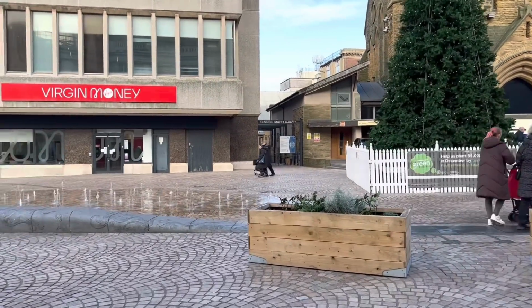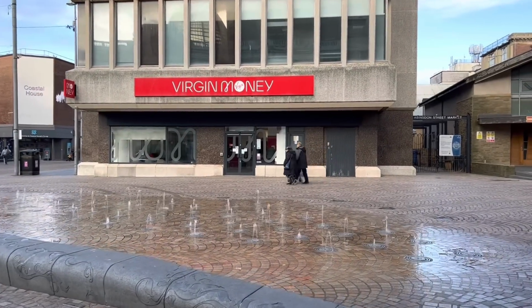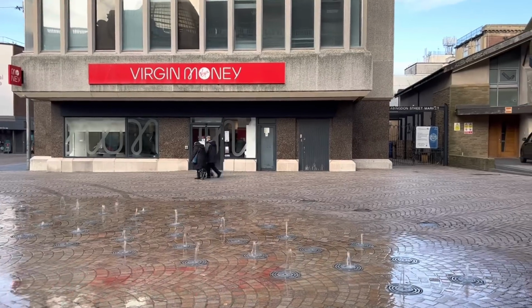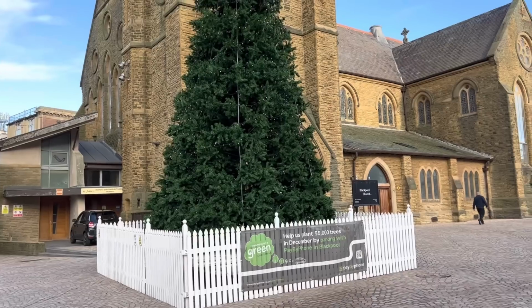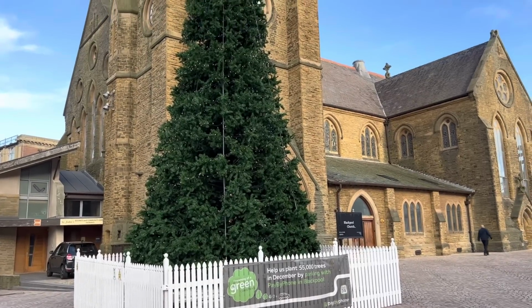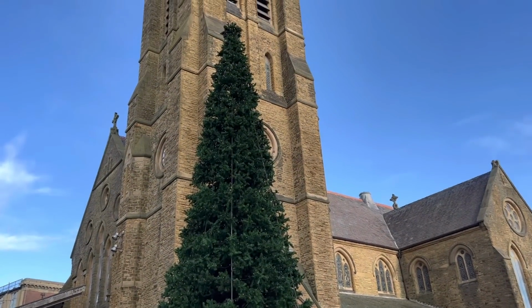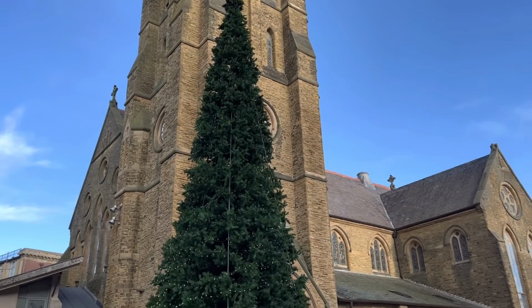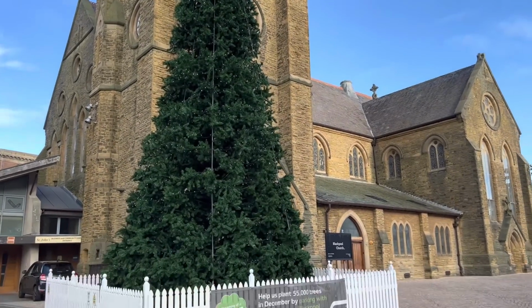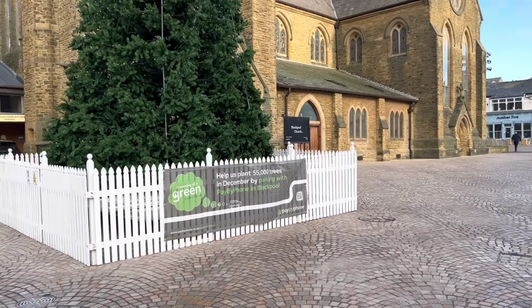The fountains are on for the pigeons. Catch the light and look pretty. And the Christmas tree is in place. If you remember, we last came round here as they were installing this, and they got the cherry picker and they were doing the 5,000 piece puzzle and putting all the branches on it, and now it's in place.